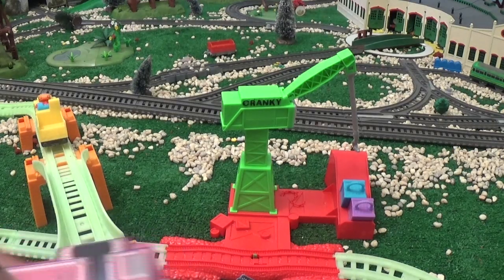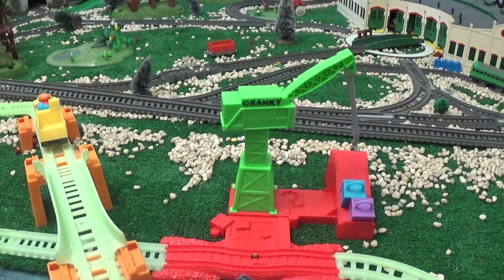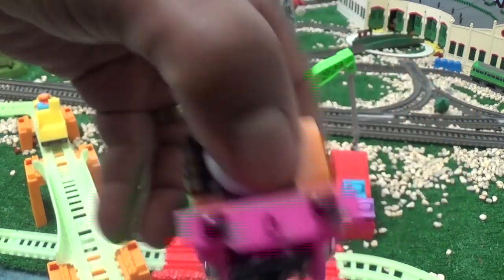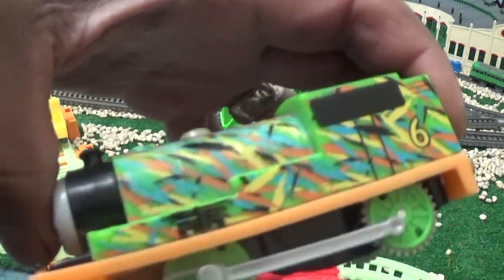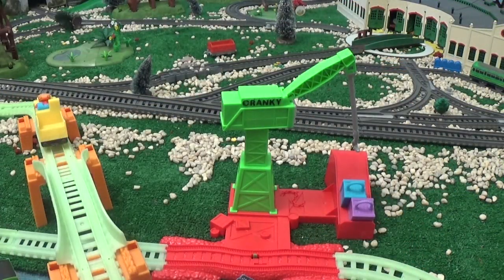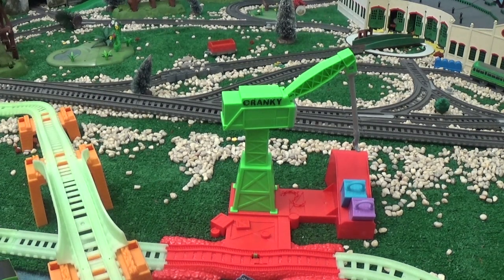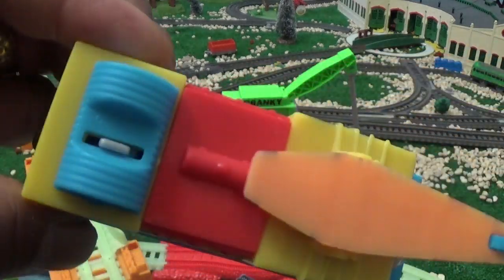And there are other engines in this line, if you remember. There's Ashima, and there's Nia. They always put a little bit more design to those. There's Percy. All of them light up the track. And now we're adding in Mr. Kevin. There he is.